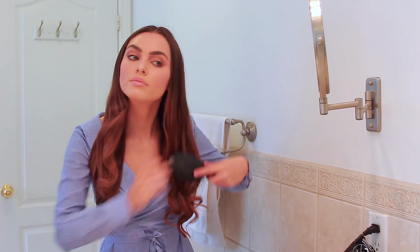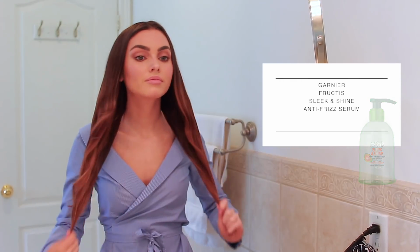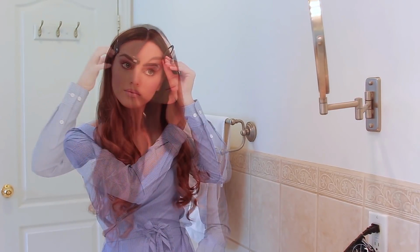Brush it out. Add some shine serum to the ends. This is Garnier Sleek and Shine Anti-Frizz Serum, which really polishes the curls. And then I add 2 clips hitting just where my brows end.